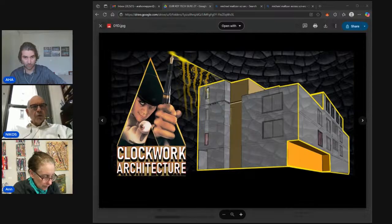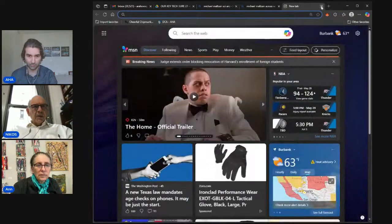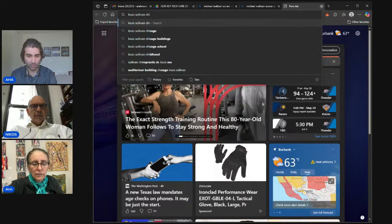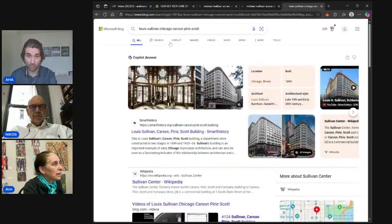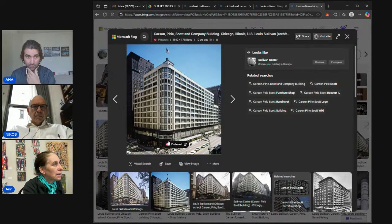If you really have to, for functional reasons, have the entrance in the corner of the building, you create a tower-like salient, like in the Carson Pirie Scott Company store in Chicago by Louis Sullivan. And then you have the entrance in the corner. Louis Sullivan, Chicago. What's the name of the building? Carson Pirie Scott. You need to send me a link to this picture. I don't have it. Oh, this one's on the corner. Exactly. That's the way to make an entrance on the corner.